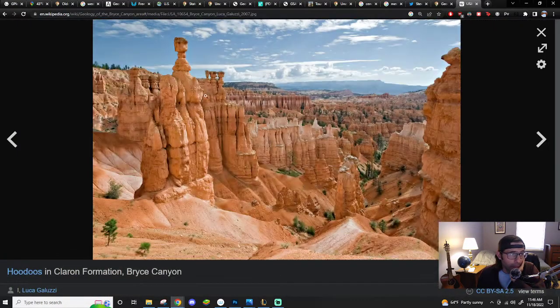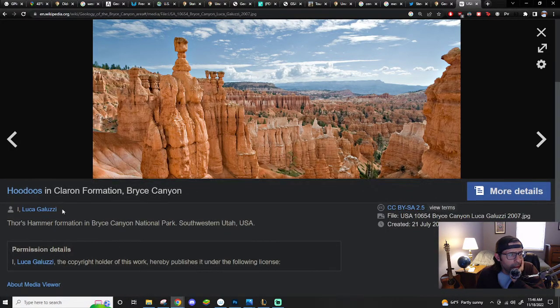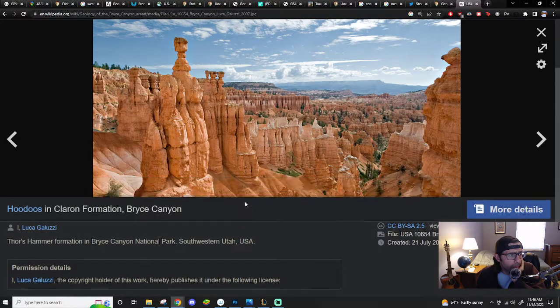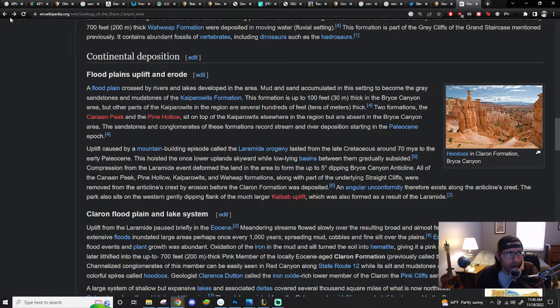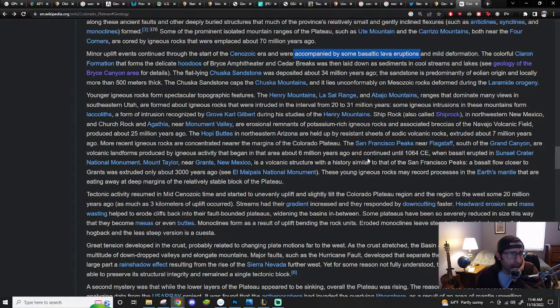This kind of feature. These are also called the Thor's Hammer, I think this one's called. Yeah. I just looked at this. I didn't know that. It's not like I remembered that. I just happened to see that picture, and I was like, that's the same picture.